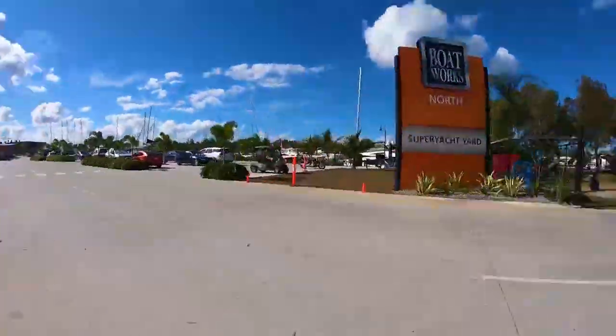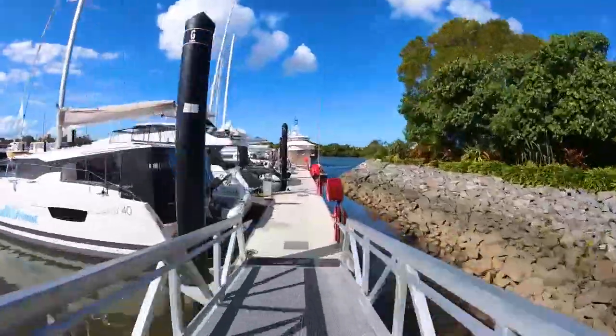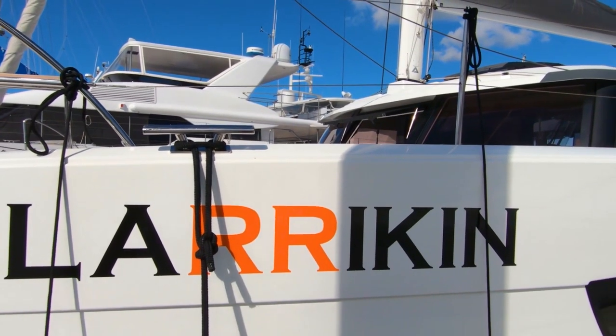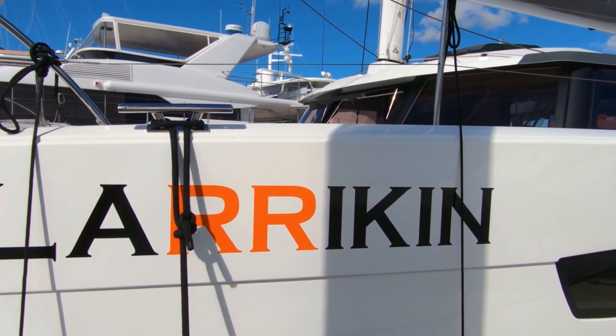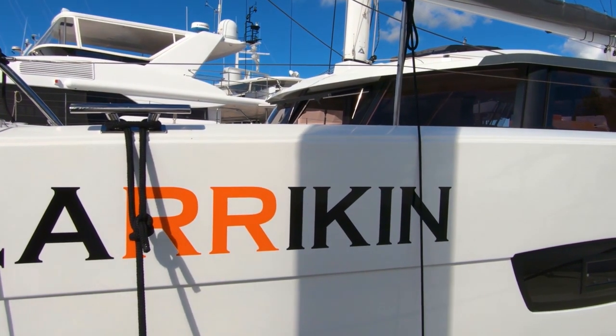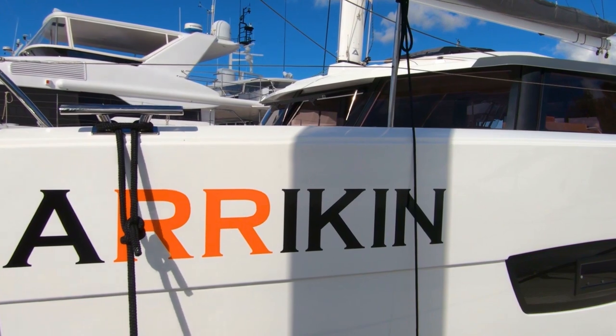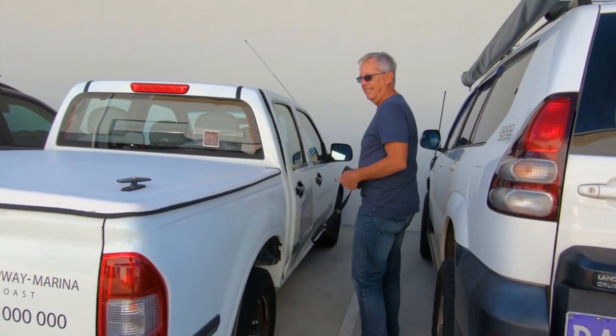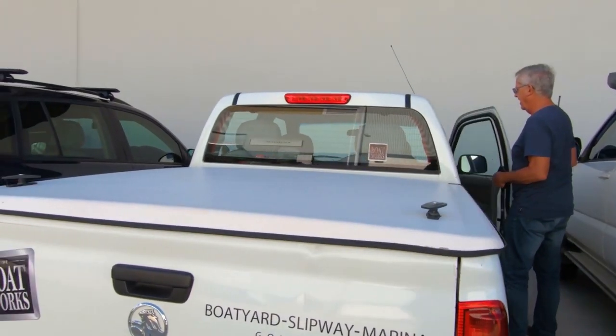After 6 weeks at home, we are reunited with the boat. And here she is. Oh, did we mention that we've renamed it? Larrikin. Our previous boat, the Helia 44, was named the Larrikin. We rather liked it. It's become part of us, so our Elba 45 has become Larrikin. It's pretty good, isn't it? Good on Boatworks.